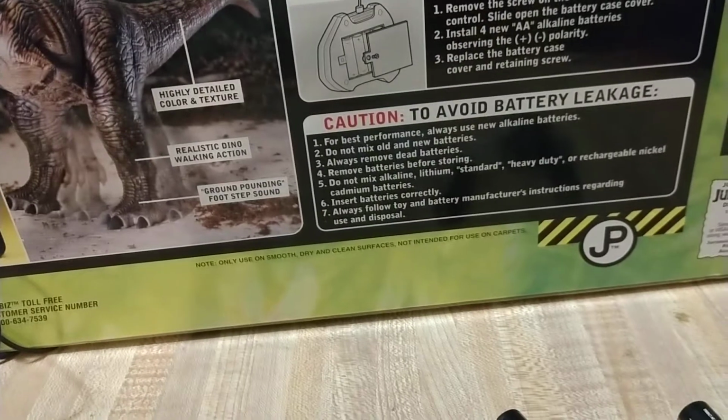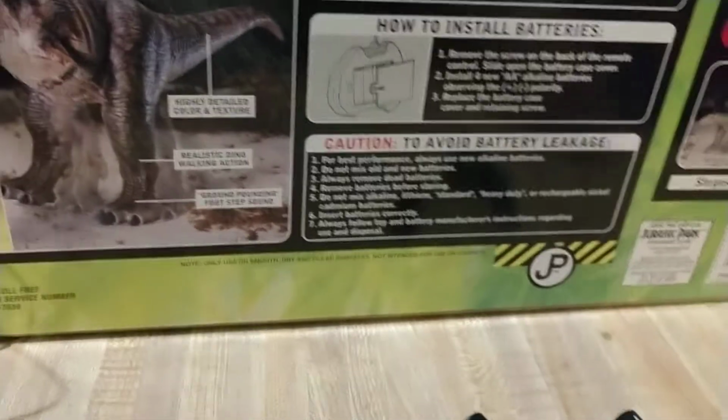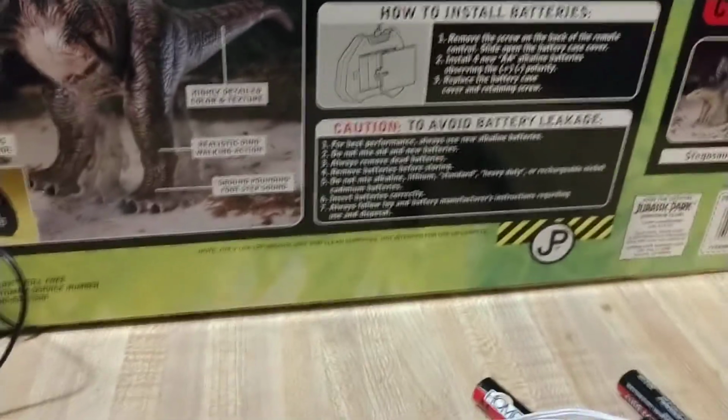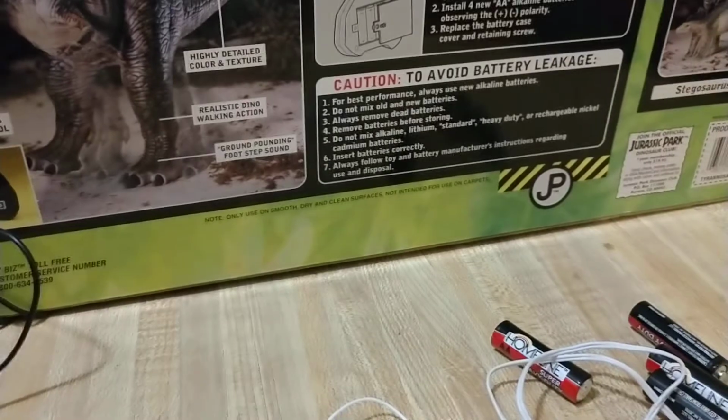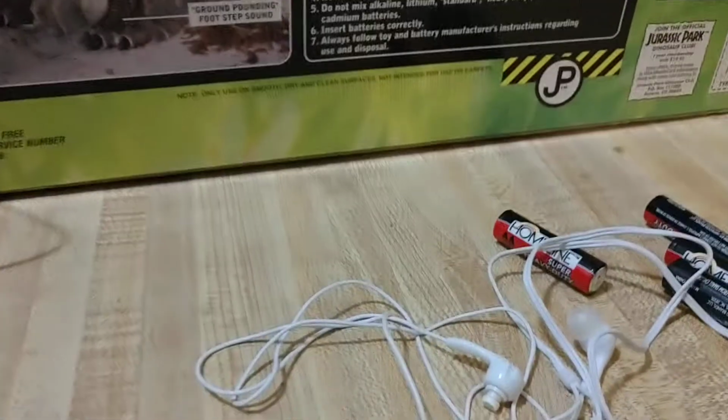Use only on smooth, clean, dry surfaces, not intended for use on carpets. Well, good thing I got that right here. That actually explains probably why this didn't work so well. I had a carpet in my room. I always wondered. When you're a kid, you don't really bother reading that kind of stuff.